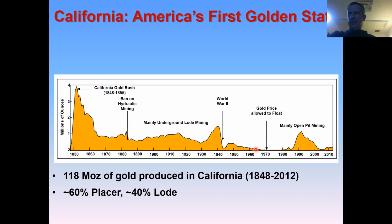And then here, finally, they allowed the gold price to float in 1970. And that's where we see the increases, both in Nevada and California, just because the price of gold increased significantly in the 1970s.